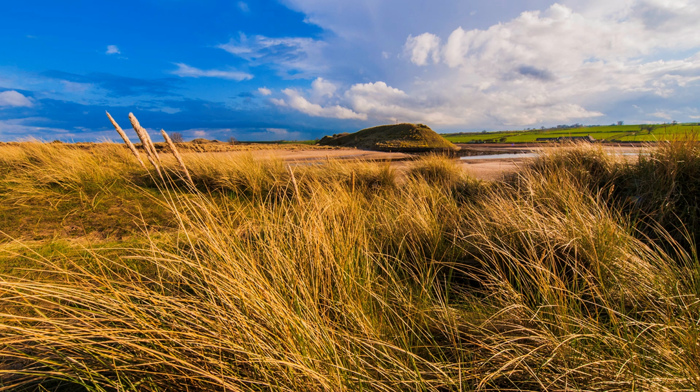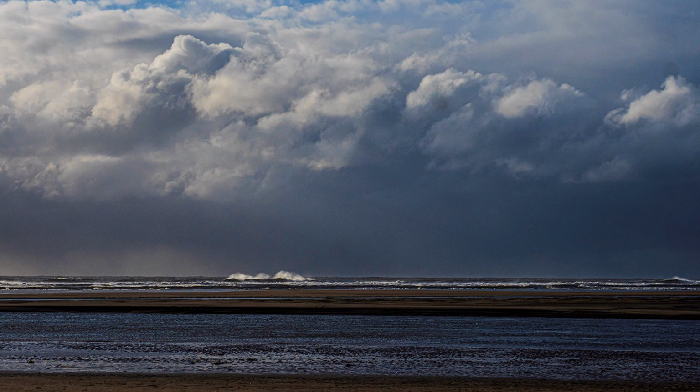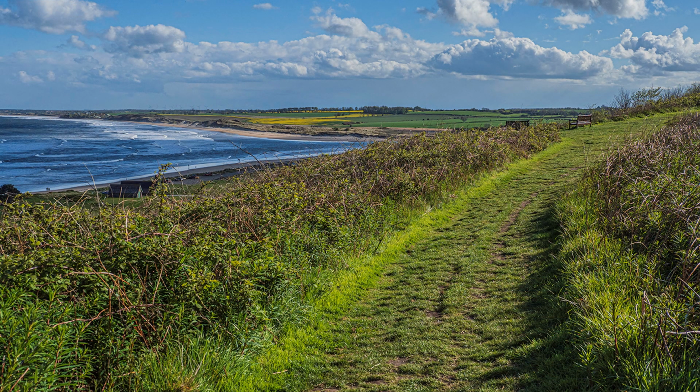I have found the architecture of Alnmouth rather mixed. It is the setting and its surroundings that command our attention, but it is a wonderful place to stay for a night or two. Cast your eye around and you may be attracted by a modest hill north of the main village, still overlooking the sea.